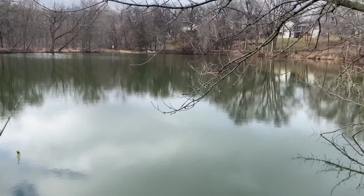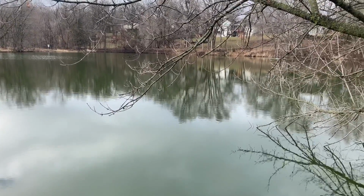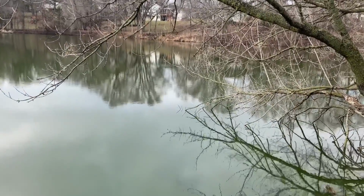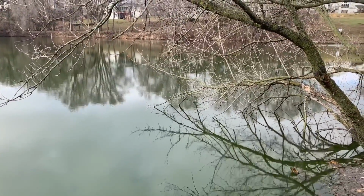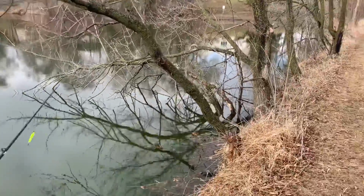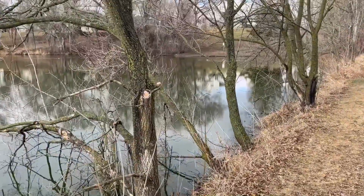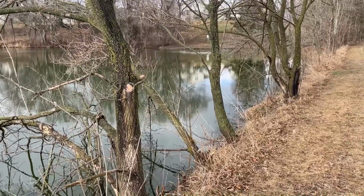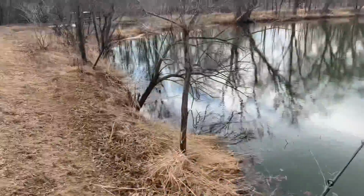Got some geese coming in, guys. The old Canadian geese. Looks like they're chasing off a duck. Looks like it might be fighting. A couple more just landed. I didn't even notice that. We got some ducks out here too. Pretty cool.